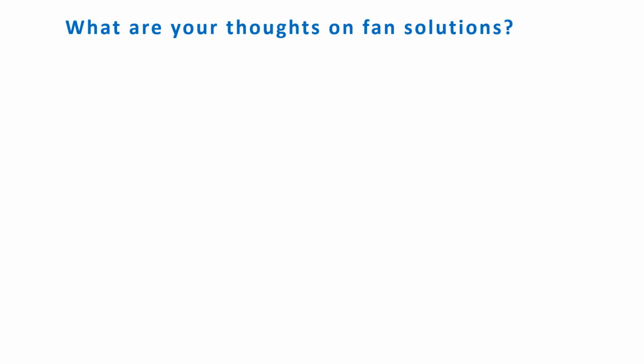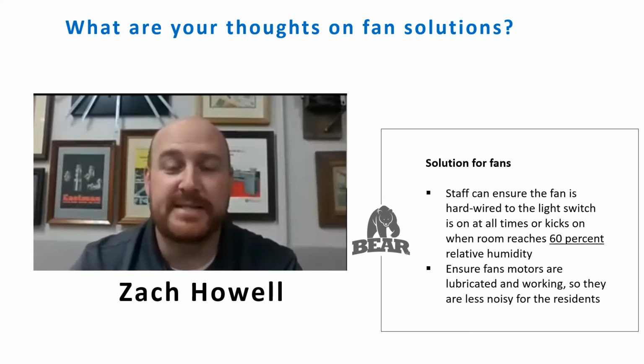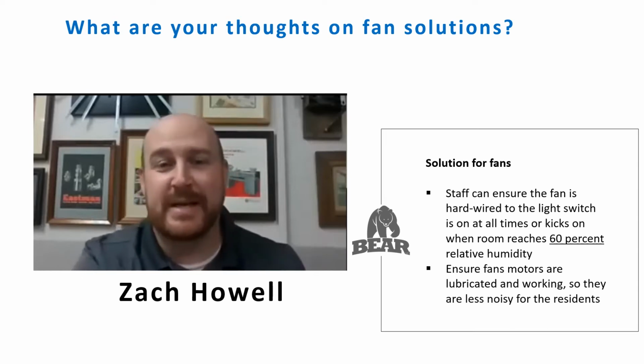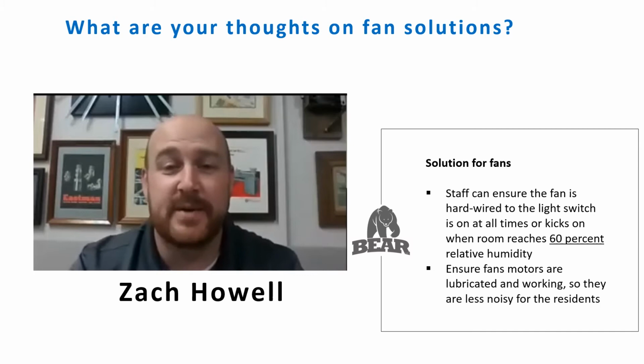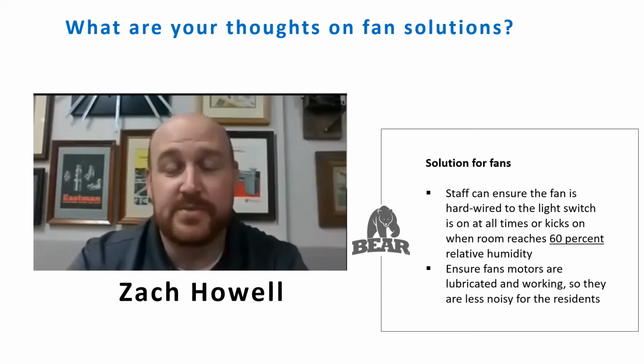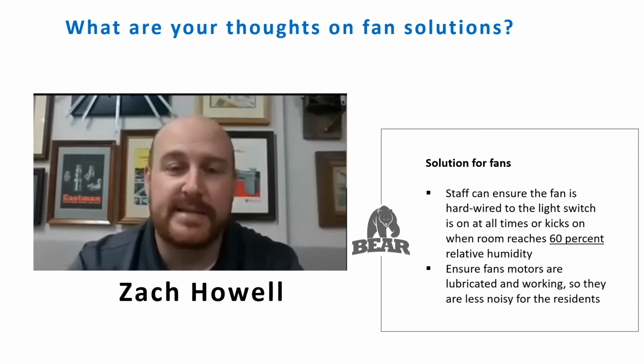Zach, what do you think of that fan solution? Absolutely, I'm a huge believer in taking that control completely out of the resident's hand. I'd rather have it hardwired, and it either kicks on when it reaches 60% relative humidity, or it's on all the time. Because inevitably, residents won't use it. And that falls to our maintenance staff to say, if that fan sounds like a jet airplane, nobody's going to use that.